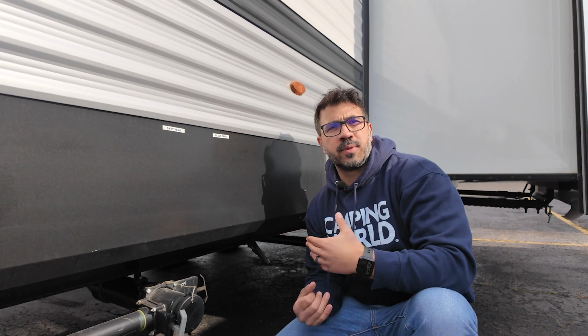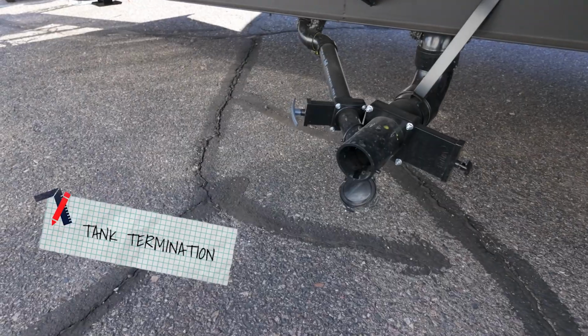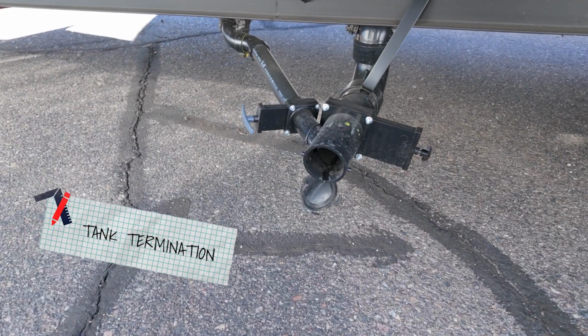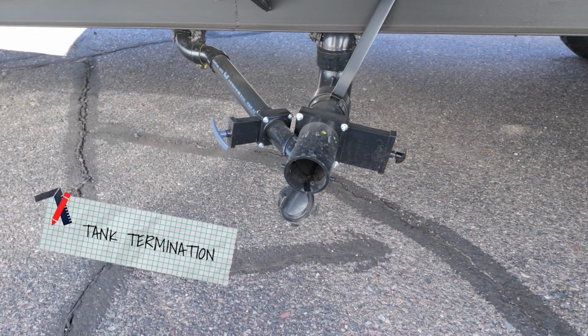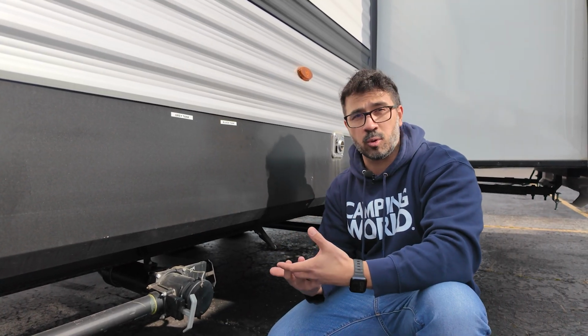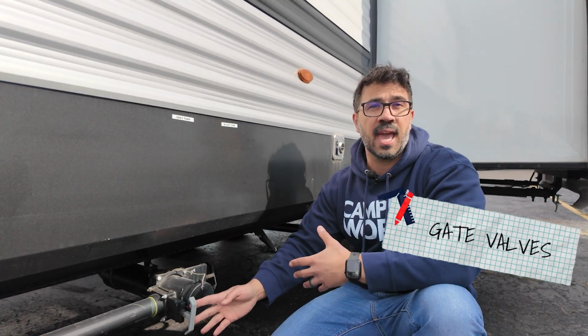Okay, now let's talk about the gate or dump valves and tank terminations. So located downstream of the gray and black holding tanks, the tank termination is essentially going to be this round opening covered by this cap right here. You'll take this cap off and then you will connect a sewer hose using the proper fittings to empty out your tanks. The gate valves are located here, and you'll notice these with the T-handled levers.